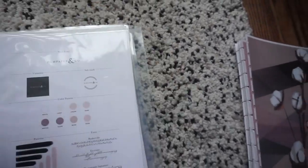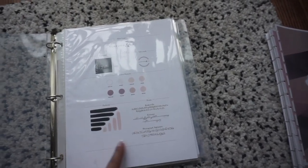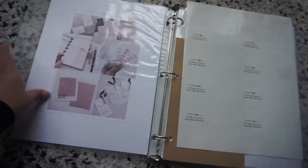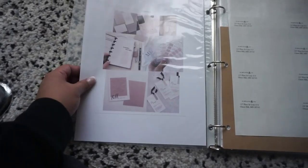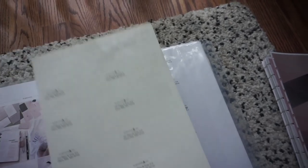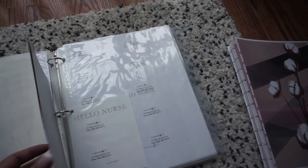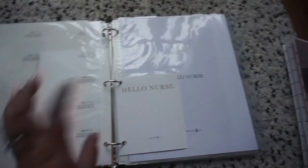I'm just cleaning it up. For some reason it's a little dirty in my hands. This is a great reference to just use. And then on the back is some of my inspiration from Pinterest, just some inspo. And then here I played around with some of the shipping that I was going to do, but I never really ended up using the labels and such. I just didn't like how it looked.